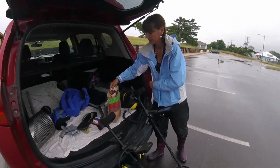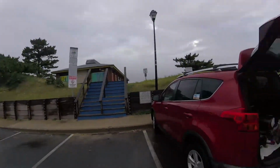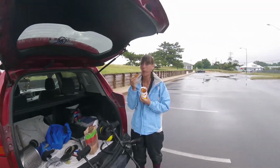That's right. We are suiting up. Yep. Rain, wind, we got it all today, so we're going out hunting anyways. So, anyways, she's all bundled up. You'd think it was winter out here. Me, I'm wearing shorts. It's warm.